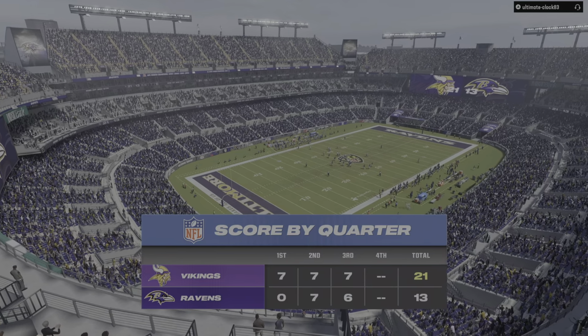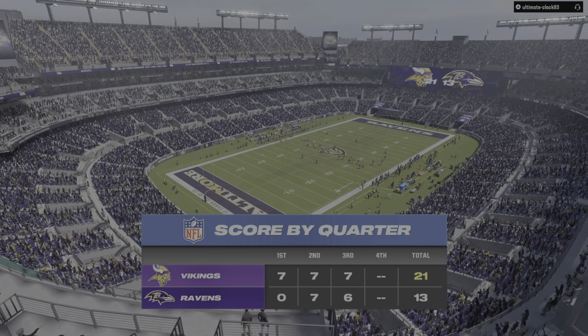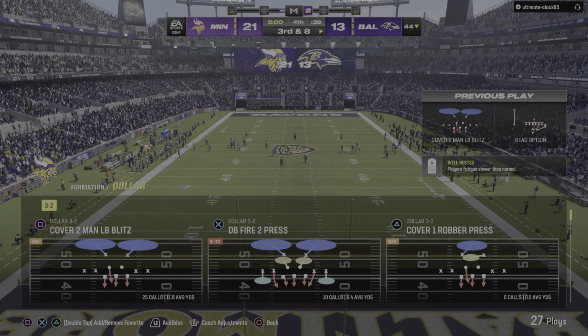So they'll get a little extra time to come up with his 3rd down play as we've played 3 quarters. You are watching the NFL on EA Sports.